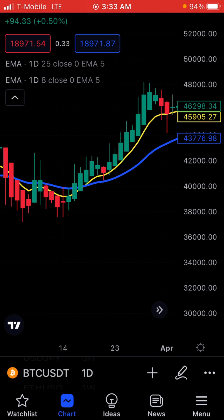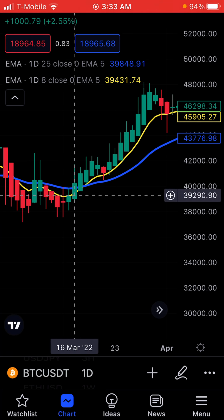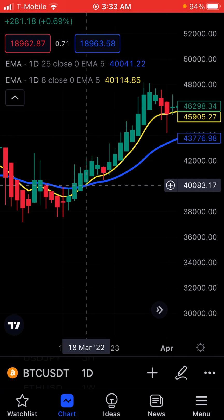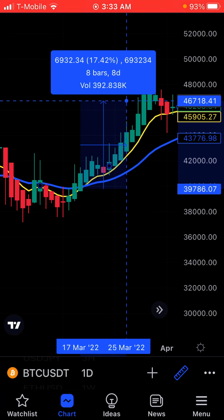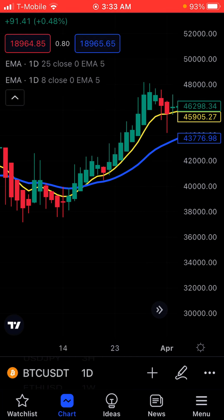See right here, the 8 EMA is crossing up. So what happens at the point of it crossing up? Right here. Let's see how much this is. If you wait until this point right here, 12 days, you made a 19% gain.